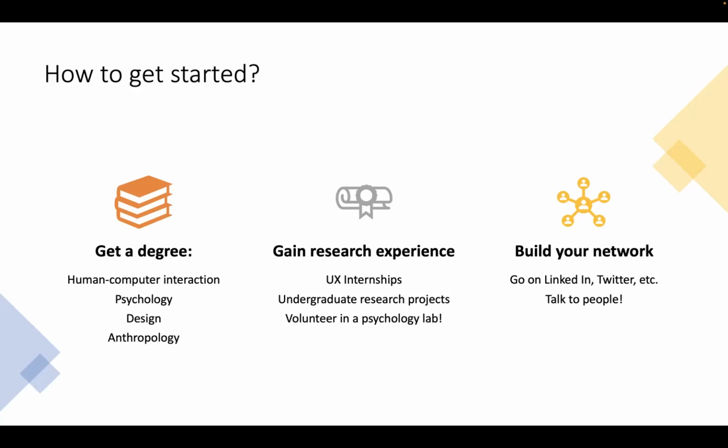If you do a PhD in psychology, you're going to do a lot of research projects. Those research projects are your portfolio pieces, and those portfolio pieces are what get you your first job. Same thing with a master's degree, same thing with an undergrad degree. If you get involved in research and you get involved with projects, those are the things that really get you in the door. And lastly, getting started is building your network.